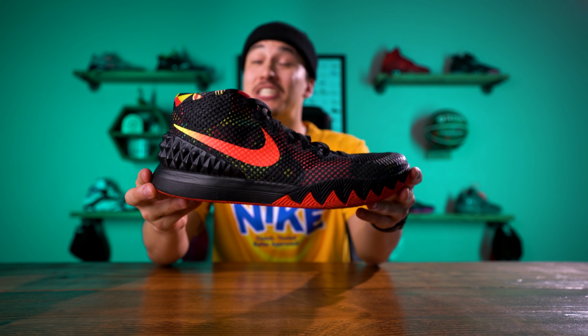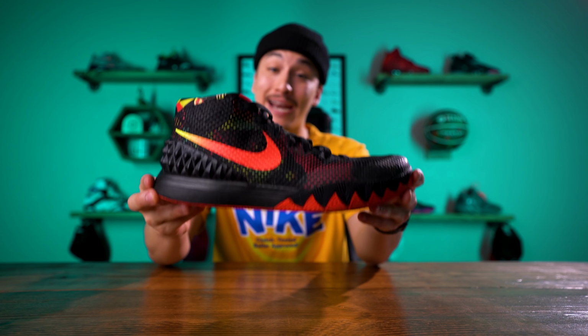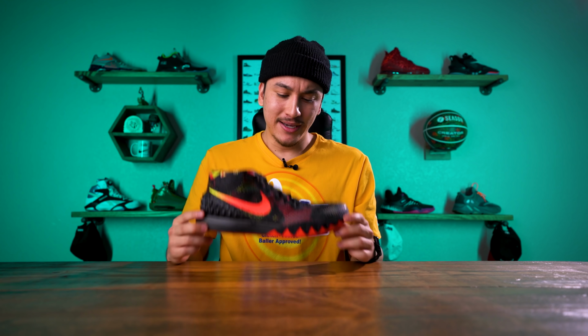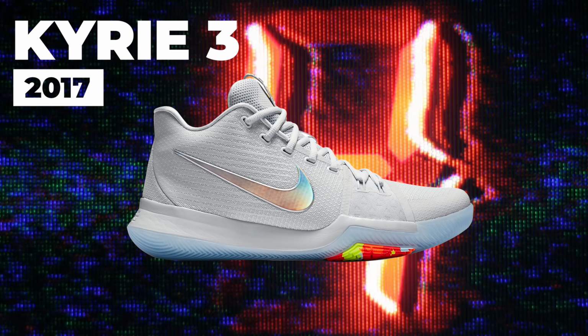And plus, come on, this dream colorway is absolutely bananas. And this was actually the debut colorway for the Kyrie 1. And I'm really disappointed that Nike hasn't put this colorway on a Kyrie since, but I guess one can dream, right? Coming in at number 4, we have the Kyrie 3.